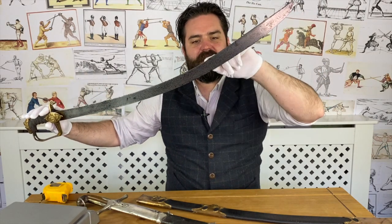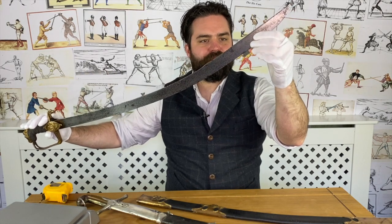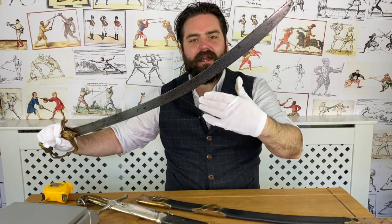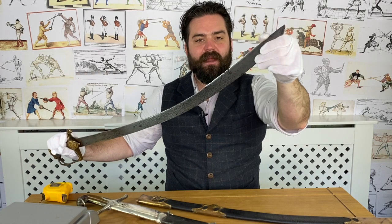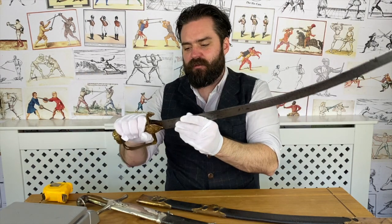Now, this has been sharpened at the back edge so many times that the yelman section has worn down, which again I did mention is rare. It's really unusual for a British soldier or officer to sharpen that back edge. So not only did they copy the blade shape, they actually did keep sharpening that back edge to either copy or actually make use of the back edge, which is really quite fascinating.